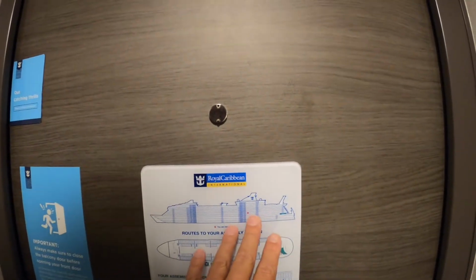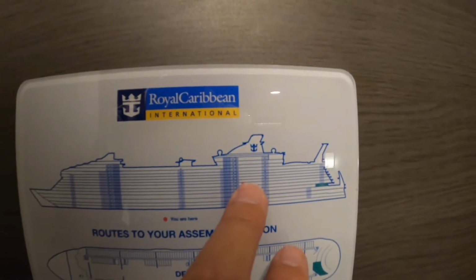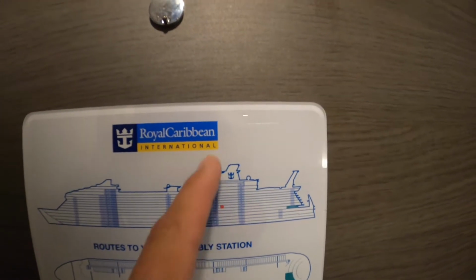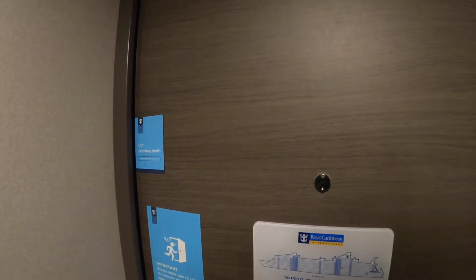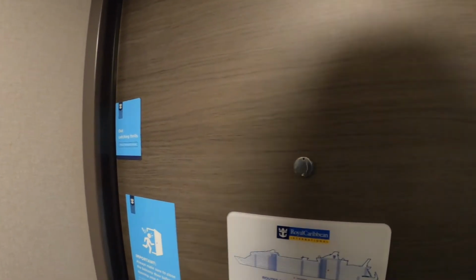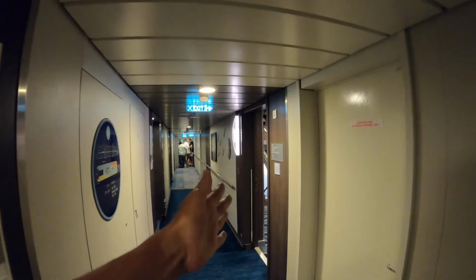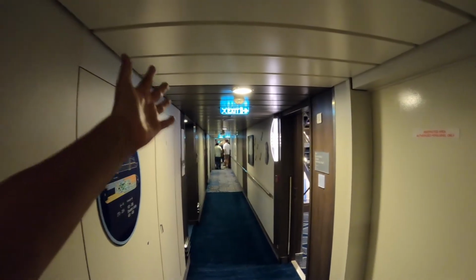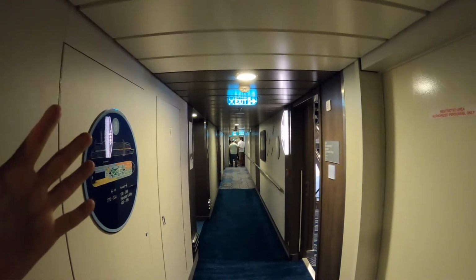And this is where you are located on the ship. Let me zoom in. Deck 8, we are aft of the aft elevators. I'm going to extend this room tour a little bit more because you need to see this if you do want to book a room in this area. You are on deck 8, which is the same deck as Central Park. That is the aft elevator bank, and these are your typical guests. You can hear how loud they are.